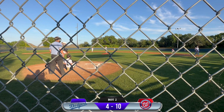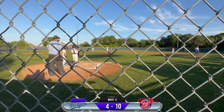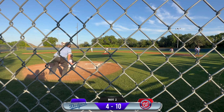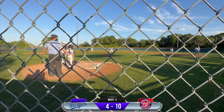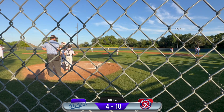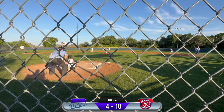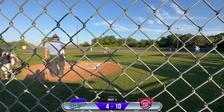So here in the bottom of the second, Zion stays on the mound for the Nationals. It's a 10-4 advantage. And the first pitch is a strike. 0-1 pitch. And it's a strike as well. Zion has found the mustard, throwing, I would say, 50% faster here in this second inning than he was in the first. 1 strike needed. Get the first out. And it is.